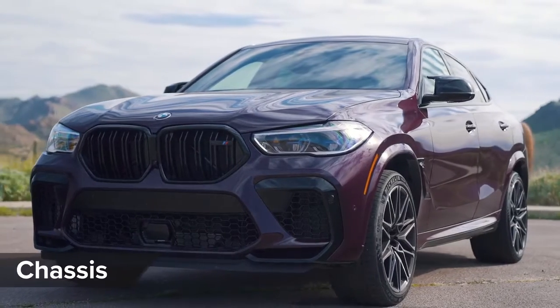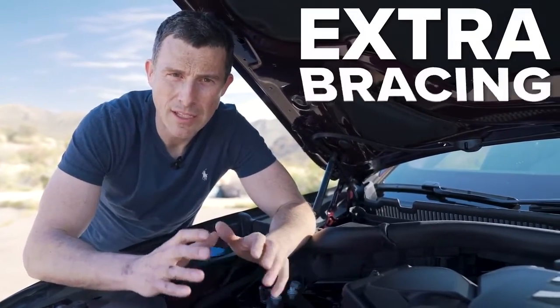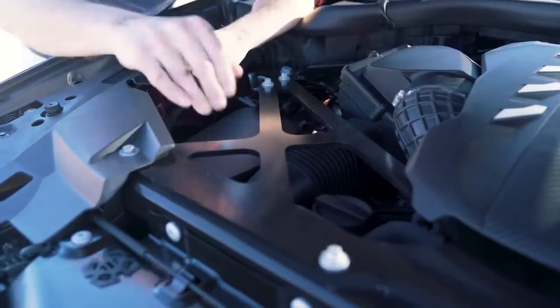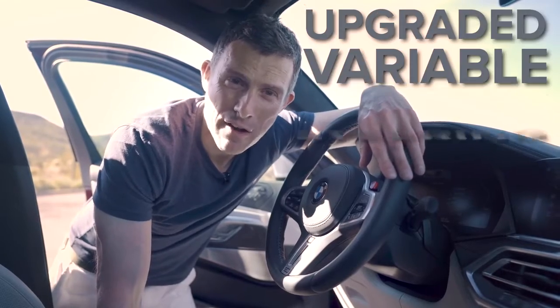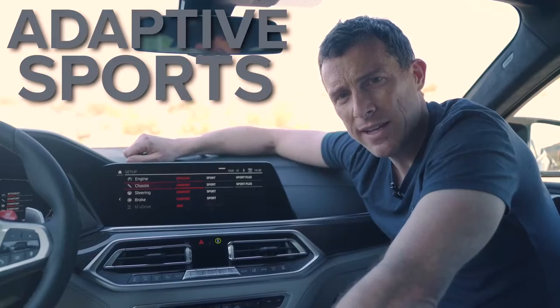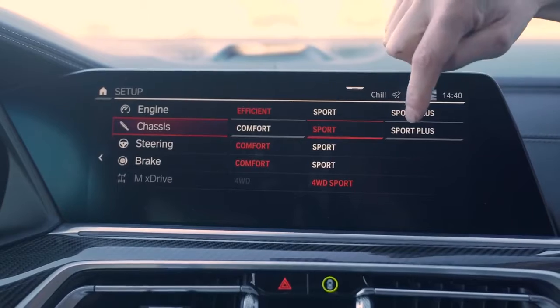We've established this car can accelerate hard, it can brake hard, but it also needs to corner hard. That's why BMW's M division has fitted it with a load of extra bracing. You can even see the extra bracing here, just in the engine bay. There's more throughout the car as well. The X6M also gets an upgraded variable steering system, and that's designed to be nice and responsive without ever feeling overly edgy. There's also upgraded M Sport suspension, and it's adaptive as well, so you can choose between different modes.